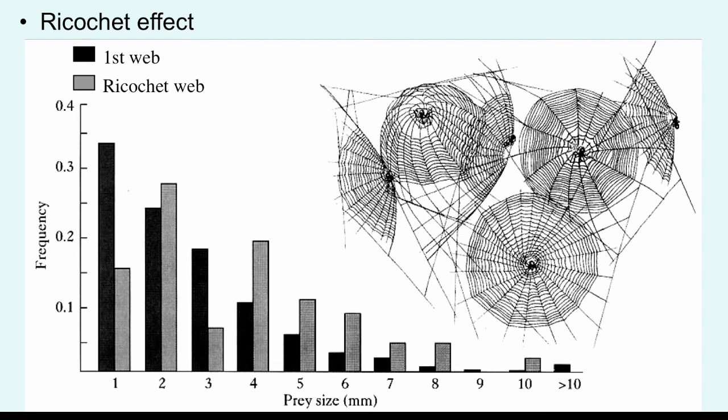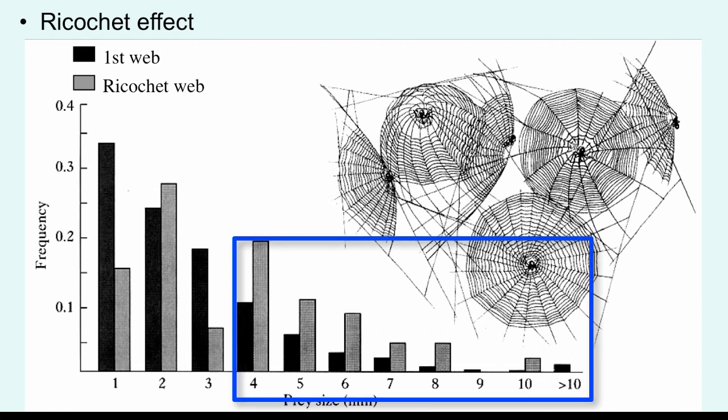And if you look at the distribution of these two, when it hits the web for the first time, the black bars, you can see that distribution is shifted to the left compared to the ricochet web. So you very rarely catch large prey items on the first hit, but oftentimes you will catch a very large prey item on the ricocheted web. And so by building in close association, sometimes you will benefit by the location of another individual's web.